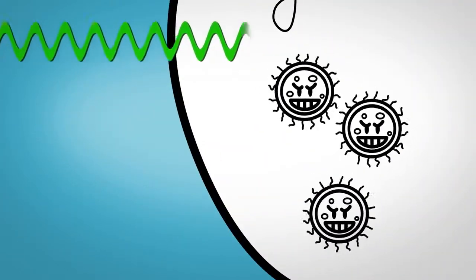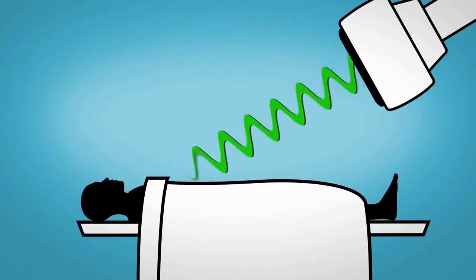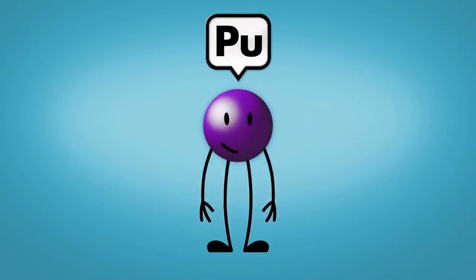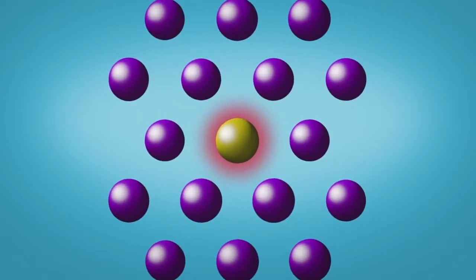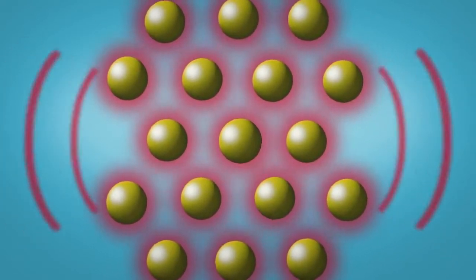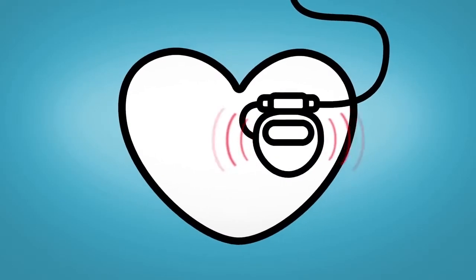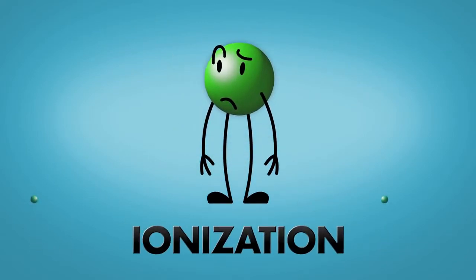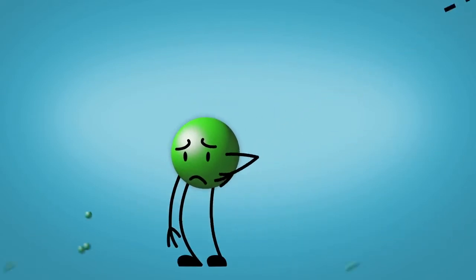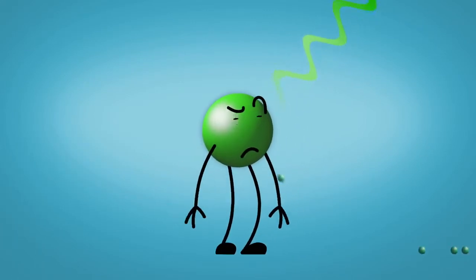Gamma is used to zap the bacteria in fruit to increase its shelf life, or in radiotherapy to kill cancer cells. Radioactive substances get hot, and this heat can be used to generate power. This heat has been put to use in space probes and, in the past, in pacemakers for hearts. The more abruptly nuclear radiation is slowed down, the more damage it does to the atoms it hits. This is called ionization. Alpha causes the most ionization as it crashes into other atoms, and gamma the least.